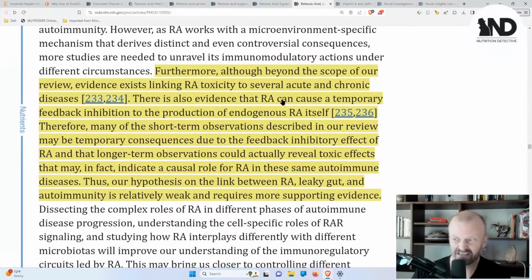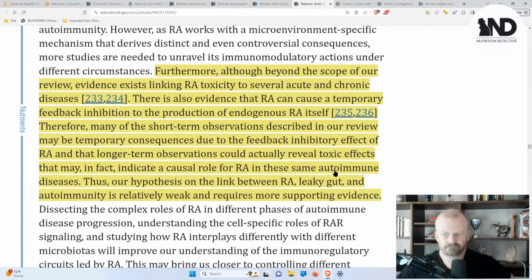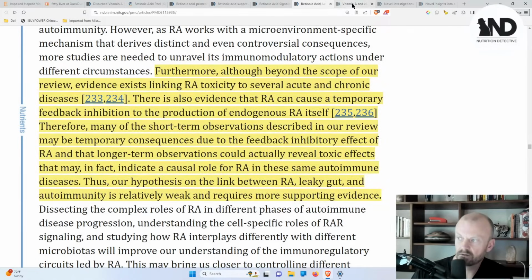Let me just read this one again because it's nice that they say it specifically. Therefore, many of the short-term observations described in our review may be temporary consequences due to the feedback inhibitory effects of retinoic acid, and longer-term observations could actually reveal toxic effects that may, in fact, indicate a causal role, root cause, for retinoic acid in these same autoimmune diseases. Okay. Let's keep going.